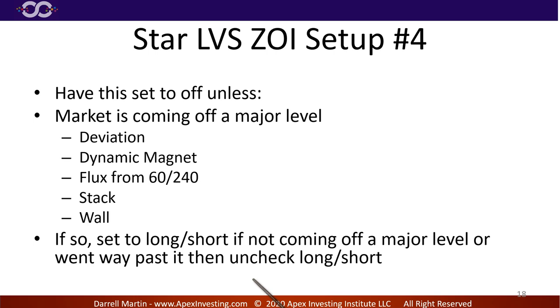We've got star, low volume score, ZOI setup number 4. Okay? Now, we can leave that off or on. Let's actually review that. Let's review the notes I put up, because I want to walk through this with you. Can we leave it off or on? Like, should you just leave it on all the time? Do we take number 4s off of anywhere? Like, anytime in the middle of nowhere? Or do we only take them off major levels?